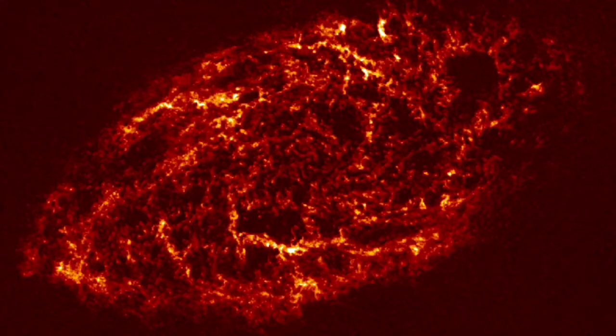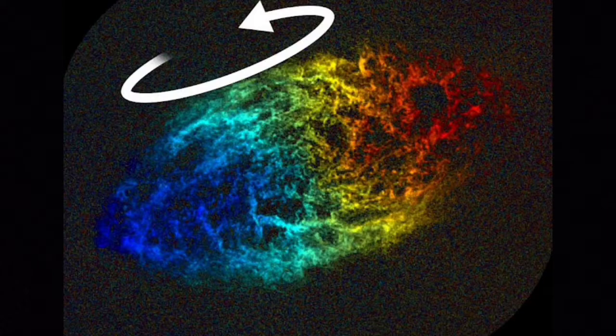This is the 21 cm wavelength radio image of the same object, Pinwheel Galaxy, also known as M33. This colorful image is a result of assigning various colors to the Doppler-shifted wavelengths due to the rotation of the galaxy. The color blue represents shorter wavelength, and red represents longer wavelength.